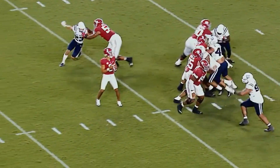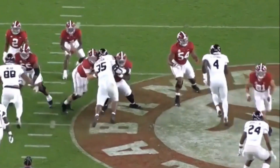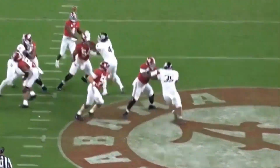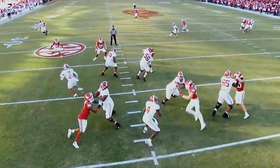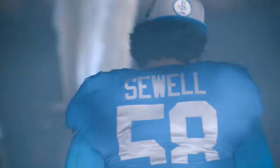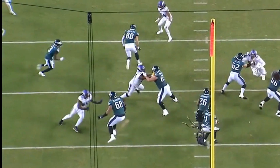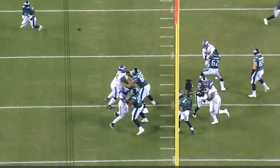Overall, I think Steen has the tools needed to succeed at tackle. He has the feet, the powerful anchor, and the strong hands you like to see. He's missing the arm length, but oftentimes that gets overrated, and we've seen good players excel in spite of their arm length. The funny thing is, the Eagles have two tackles with exceptionally long arms, and it's not like they're using that to their advantage a whole lot.